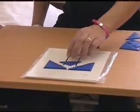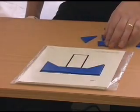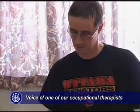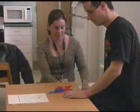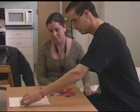You'll also be receiving occupational therapy to help you reach your full potential in independent daily living skills. Today we're working on a bit of a puzzle, and it gives Robin the opportunity to practice using his left hand to manipulate the pieces, and it also gives me a chance to evaluate some of his cognitive and perceptual skills.